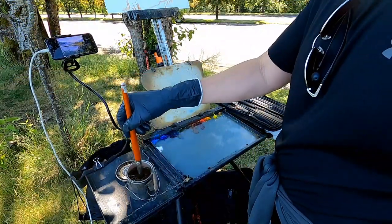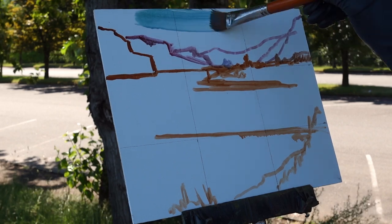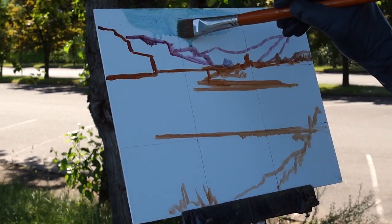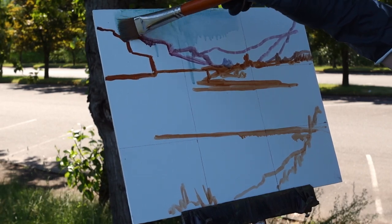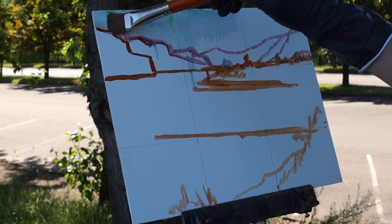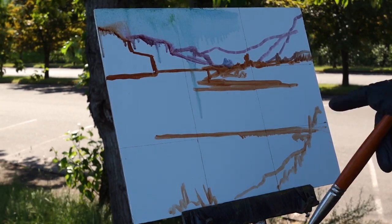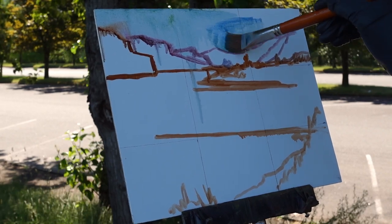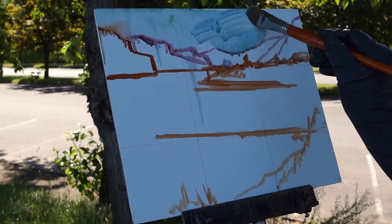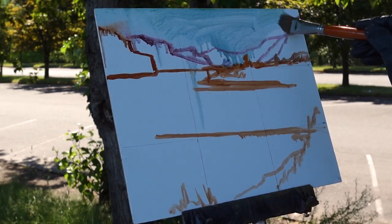I'll use this large Utrecht number 12. It's about an inch wide. Kind of a beat up, soft old natural bristle brush. I'm going to start with a little bit of cerulean blue to wash in the sky. Maybe just a touch of yellow. Totally fine if the burnt sienna from the sketch gets into the blue. I can go back over it later and correct that.